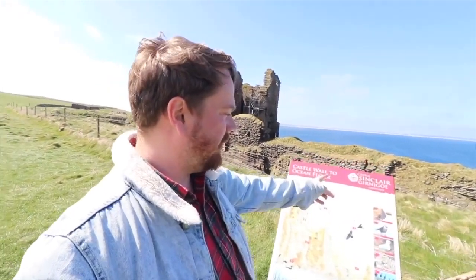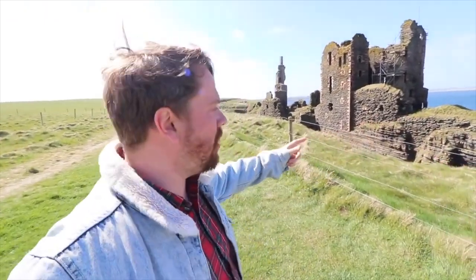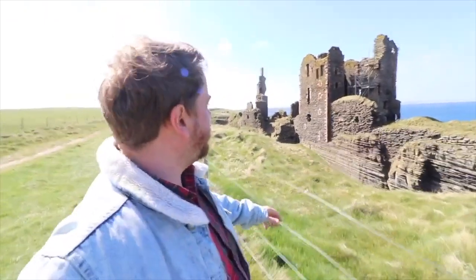This is Castle Sinclair Girnigoe. I don't know if I'm saying that right, probably not. It says up here, Castle Sinclair Girnigoe. It looks pretty spectacular from up here. It's perched up on this kind of high island rock thing, which is pretty impressive. And I think this is just going to be such a great opportunity to take some photos and video down here.